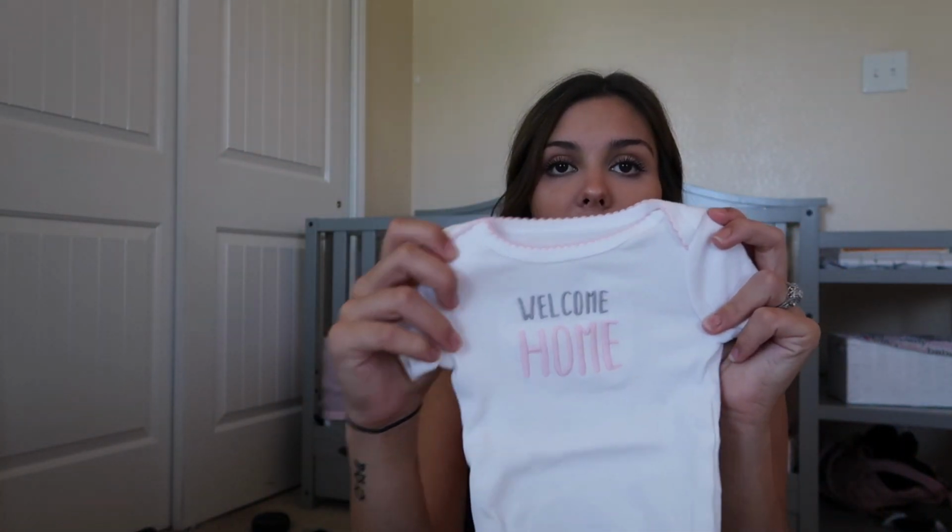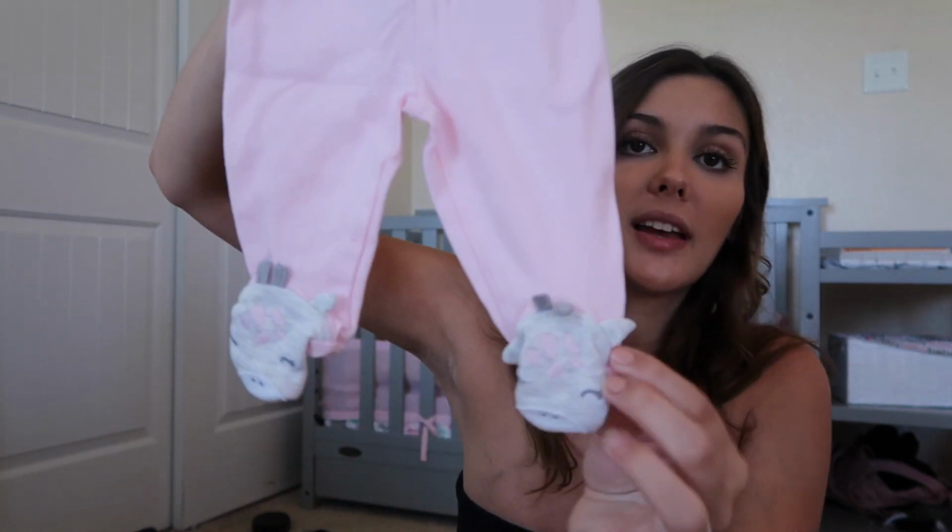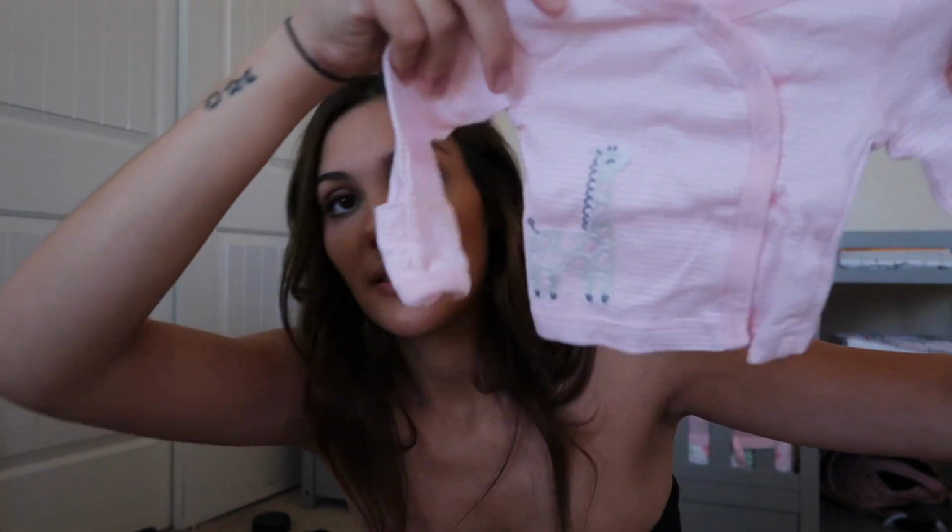This was her coming home outfit. It says welcome home. I just got this one from Target. And I had a similar little outfit with Harper, so that's why I got it, with the little cutesy feet covers. Or you can put it with this top, or put this on top. And it as well has the little giraffe on it, and it's cute. And these are just a little pair of newborn sockies, a little bit of newborn mittens, and some bows in case I do want to put one on her for pictures or whatever.